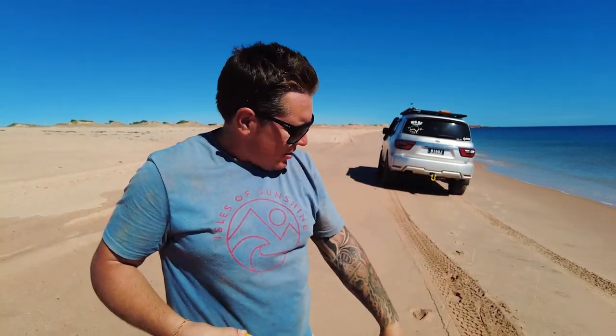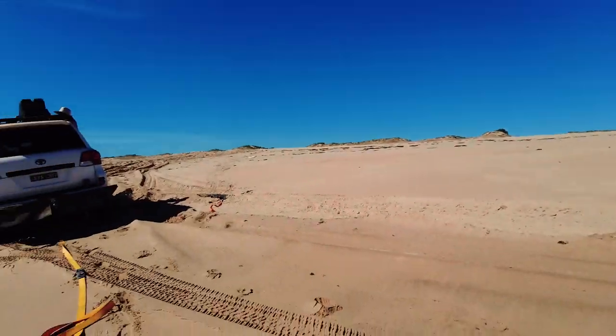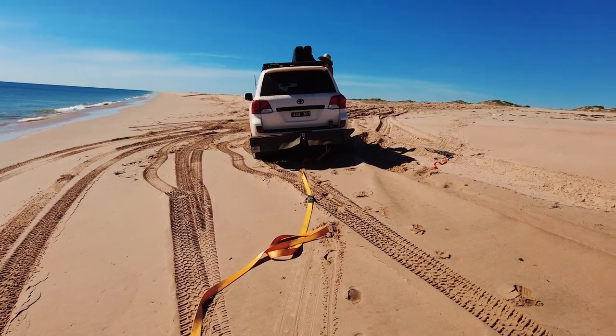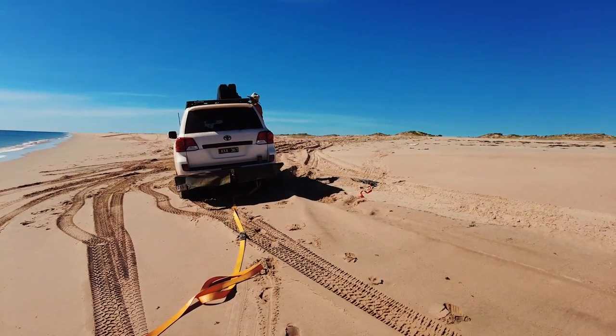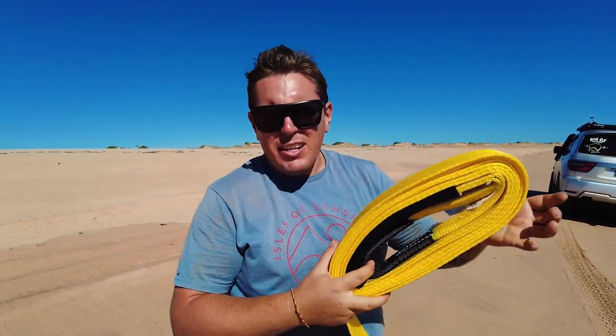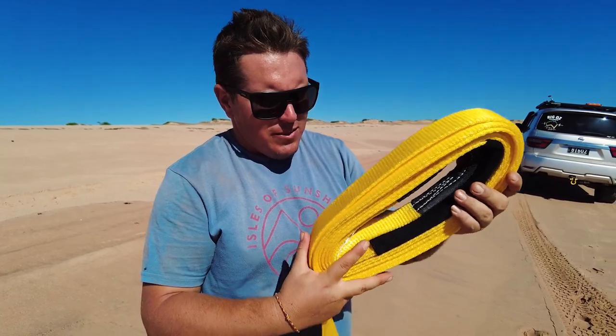It's just this wet sand, it just makes all the difference. You can look back here on these tracks, we've barely made an indent at all compared to up here, and it's just soft. So you just gotta be careful. Just one of those things. Joys of being on the beach, hey?